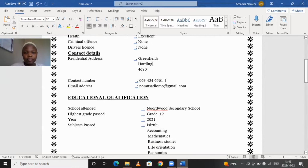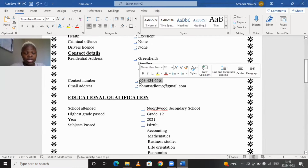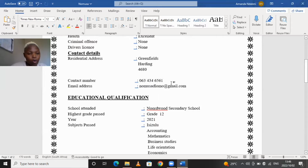And then your contact number. This contact number is just an imaginary contact number. I don't know whose number this is, but I created it. Now you need to put your contact number. If the employers are interested in you, or if they want to hire you, obviously the first thing they're going to do is contact you. How are they going to contact you? They're going to first look at your address. Okay, you are from this area where the company is based. Now, this is your contact number. This is how we can get you. And then your email address is an alternative way of contacting you. If they cannot get you on your cell phone number, they can leave you an email so that when you see the email, you can get back to them.